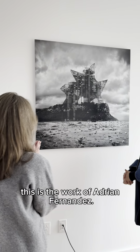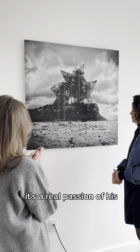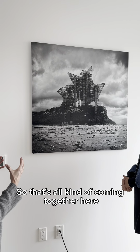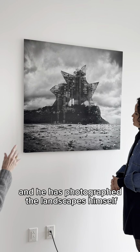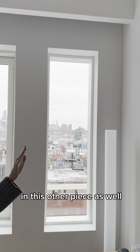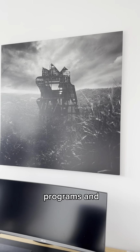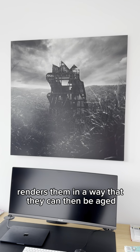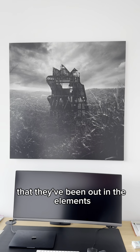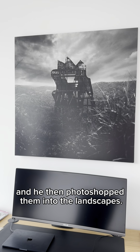So what's happening here, this is the work of Adrian Fernandez. He is a photographer. It's a real passion of his. He is trained as a sculptor, and his parents are both architects. So that's all kind of coming together here. And he has photographed the landscapes himself. And then, as you can see in this other piece as well, he then creates the structures using architectural programs and renders them in a way that they can then be aged, in a very convincing way, so that they look like they've been out in the elements for ages. And he then photoshops them into the landscapes.